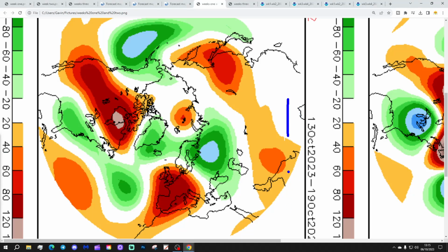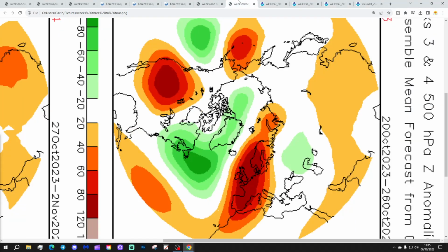Now, change with the CFS compared to the JMA for week 2. This is the 13th to the 19th of October. Remember, the JMA had more influence from low pressure, the CFS keeping that to our north and west and having a much stronger ridge covering the west of Europe. So that's still mostly dry and warm, actually, there into the 3rd week of October, still bringing up those winds from that southerly or southwesterly direction. And the ridge goes on into week 3 as well.